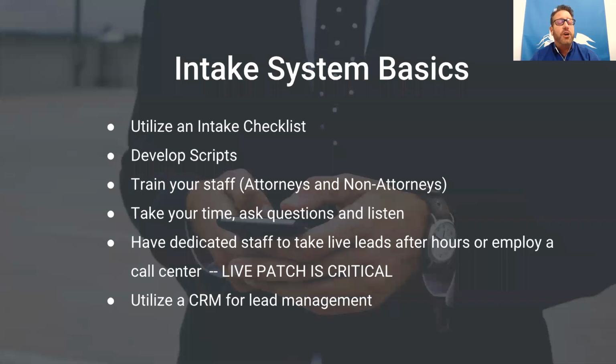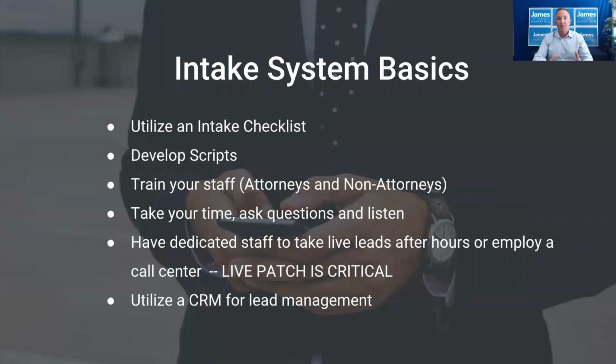So one thing I want to make sure of when I work with firms is that they're consistently handling the leads in a manner so that we can measure that and then make changes if needed. I agree. And you talked about scripts, and I think a lot of people think that they have to be a word for word script.